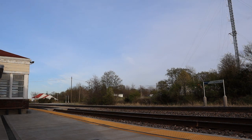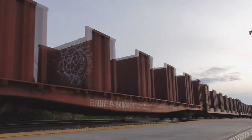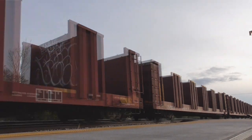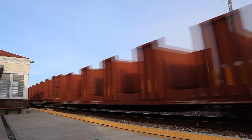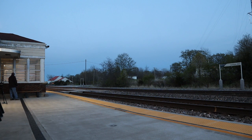BNSF had one more planned for us before letting the Chief through in the form of this empty MOW train. Finally came what I had been waiting for: Amtrak train number 3, the westbound Southwest Chief, rolling into its La Plata stop, with P42DCs 201 and 129 on the point.